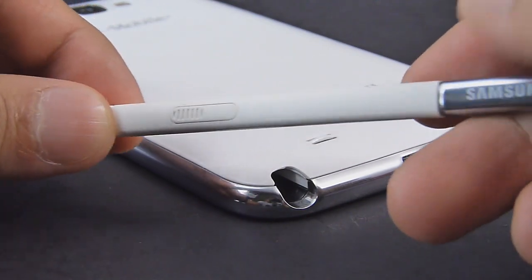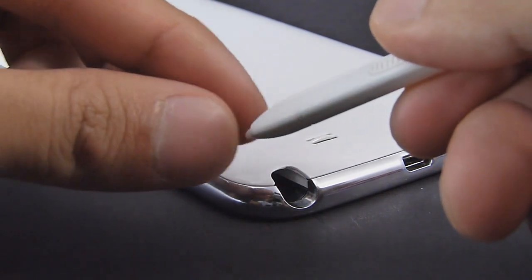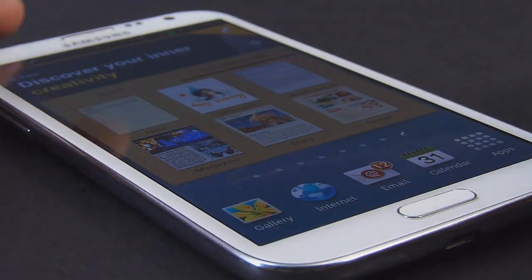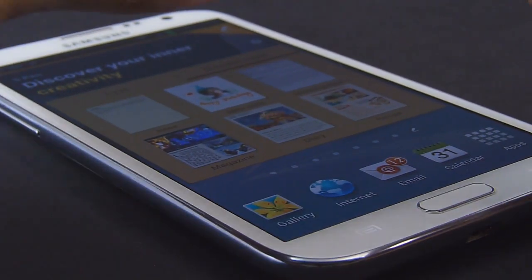It has different functions, and the nice thing about it, it measures. It's really accurate and has a lot of sensitivity when it comes to pressure as you're pushing down on it. When you remove the handset from its bay, it automatically launches S Pen specific functions with the handset, which we'll talk about in more detail later.